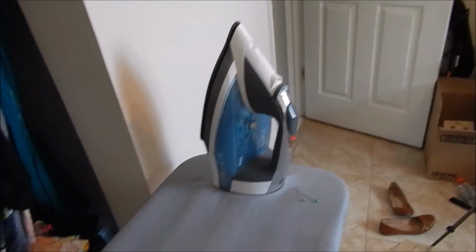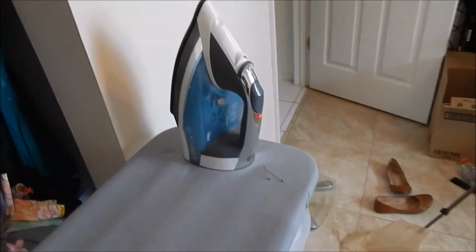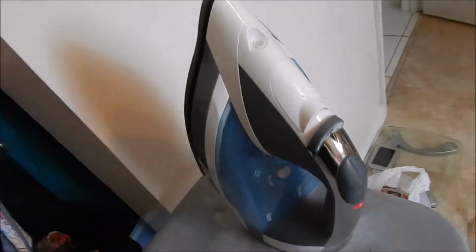Okay, so while my iron is heating up again, which, side note, the way my room is wired, the top plug of this outlet actually connects to this wall switch. So that actually makes it super convenient because I can just leave my iron plugged in and then just flip the switch on and off.